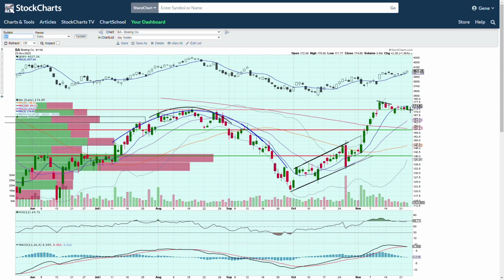Boeing has closed back above the 9. Boeing has been super strong here. I would draw this line out. I would still need to draw a line on your candle bodies, and I still need to see that line taken out before I would be interested in going short or going long there.